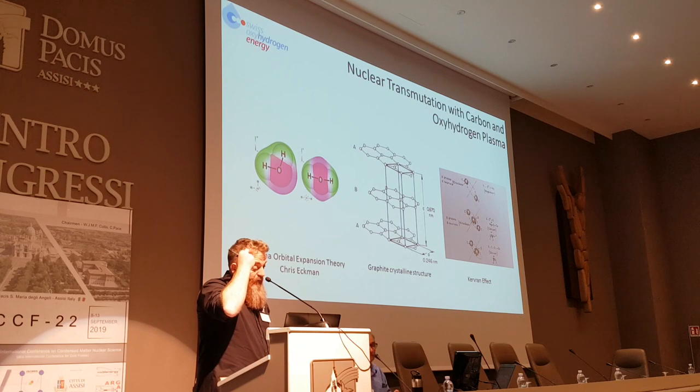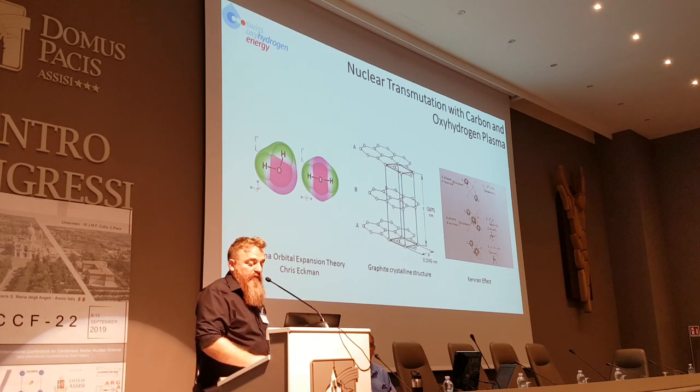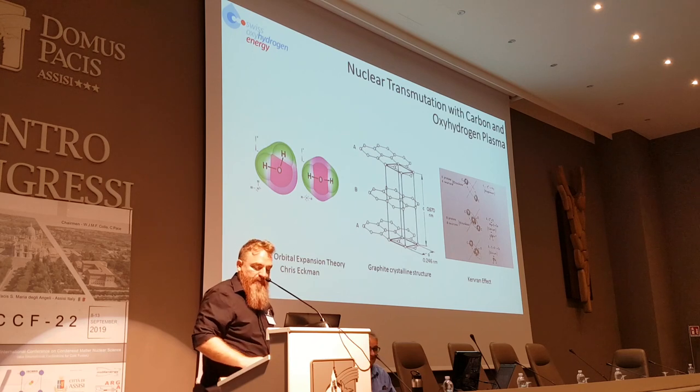So the next step is the research path of the nuclear transmutation with oxyhydrogen plasma, which would be the following. First of all is the measurement of the electromagnetic field and electric current generated in the plasma. Eventually measuring the slow neutron radiation, if there is any, and testing other materials and performing SEM, EDX, and Raman analysis.